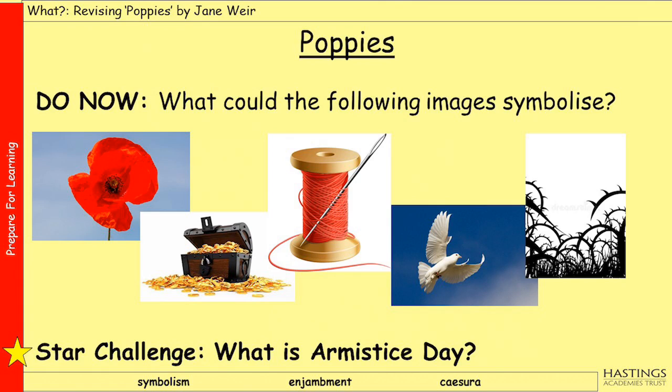Today you'll be revising Poppies. To get you started, I want you to look at the following images and write down what each of them could symbolise. Try to write a minimum of 3 for each. There's no real right or wrong answer so long as it makes sense.